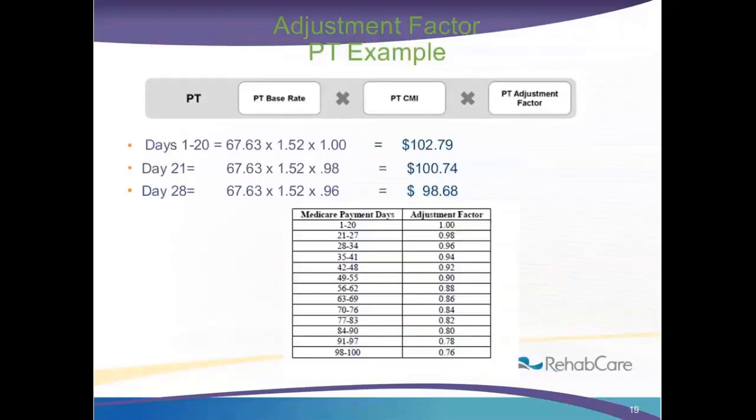The other area to talk about specifically for PT and OT is that CMS has added, or proposed, an adjustment factor. And that's what this looks like. I'm giving specifically a PT example here. What they are saying is that for days 1 through 20, you're going to get that $102.79 that we just talked about. After that, every 7 days, the payment for these specific categories is going to go down 2%.